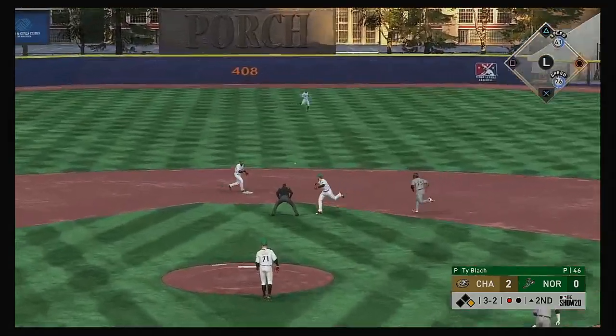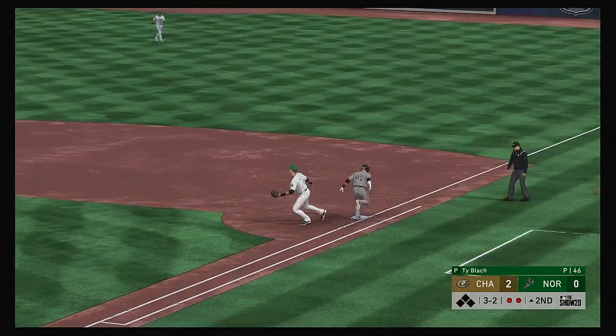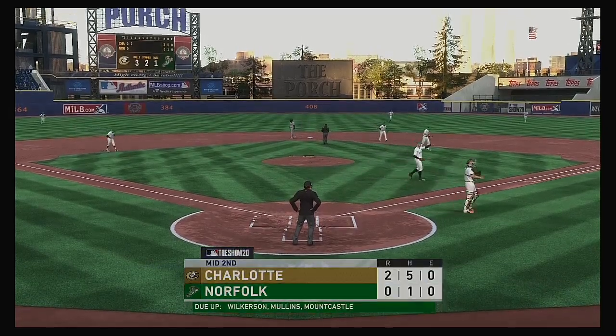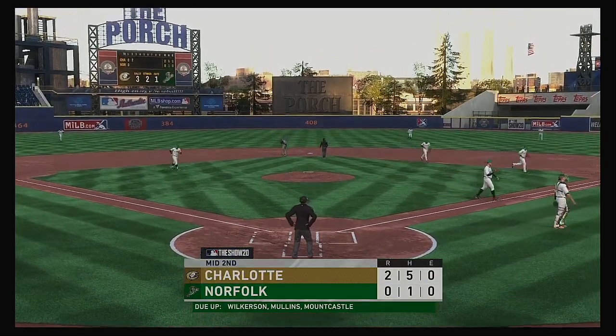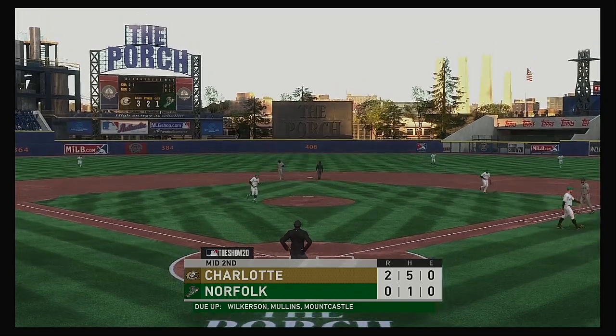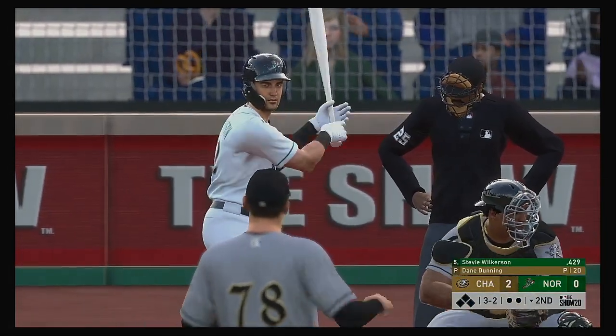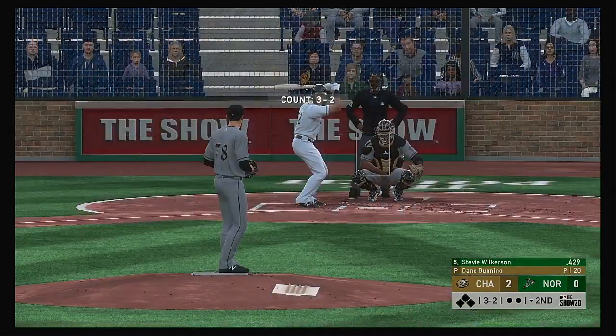Hit out towards second. He's got it to second for one, on to first as they get the double play to get him out of the inning. Last half of the second set to go. Digging in, the switch hitter, Stevie Wilkerson.